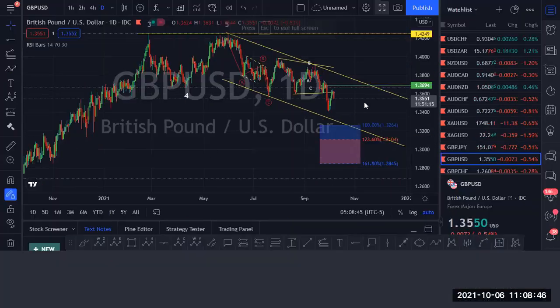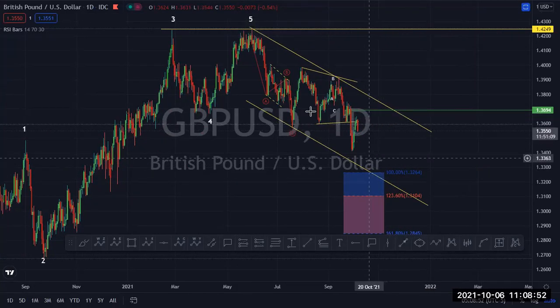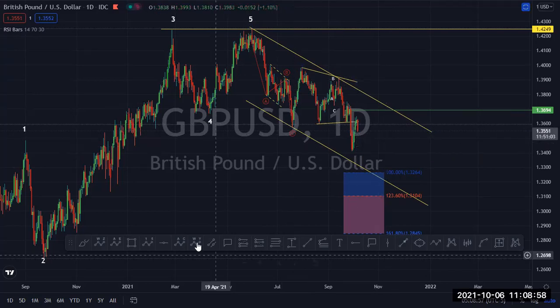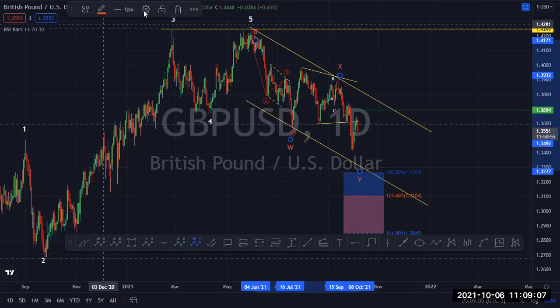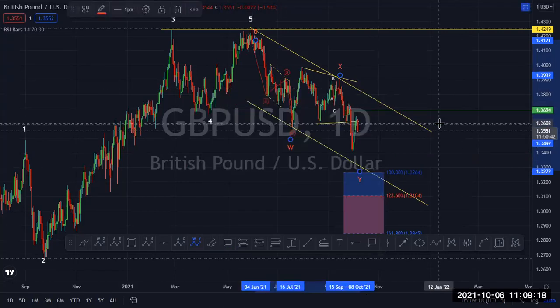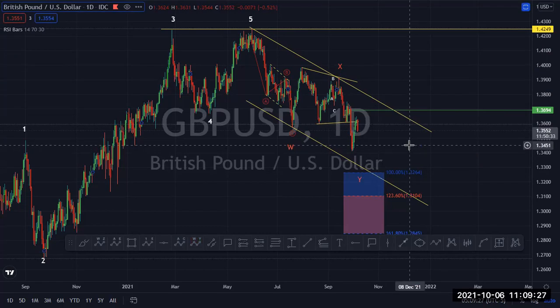Okay. Now I know the reason. Now we still have a chance to get a new low. Do you know the reason? The reason is this: we are expecting a double zigzag, W, X, Y, and if that happens, then we will likely get another drop towards this level. So the daily chart is showing that we can still have a new drop.